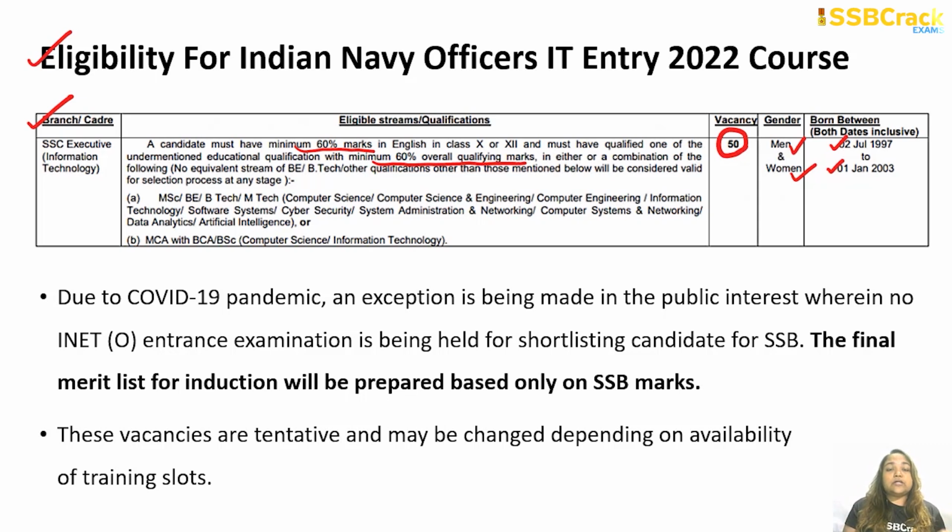Now, there are certain other important eligibility criteria you need to know, and that is, due to the COVID-19 pandemic, an exception is being made in the public interest wherein no INET entrance exam is being held for shortlisting candidates for SSB. Because of this COVID-19 pandemic, as you know, INET or Indian Naval Entrance Test was held before, but now this exam has been put on hold, and therefore a direct entry scheme is there which you can take advantage of, obviously.